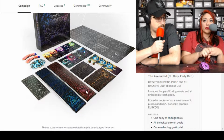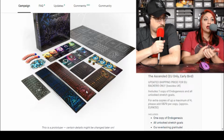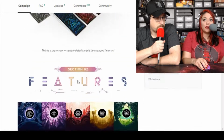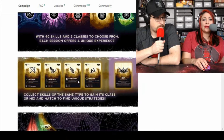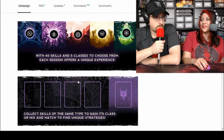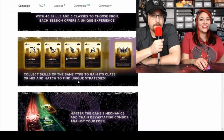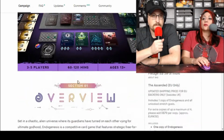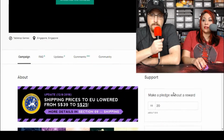Looks like they have all of the art ready. They have production copies that I believe people have played. It's on Tabletopia. So for a first time creator, this is actually a really good job. I'm really impressed by this, you know? It looks fantastic. As for the pricing though, let's see here. Let's take a look at the pricing.